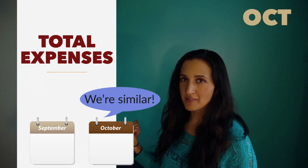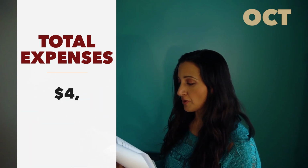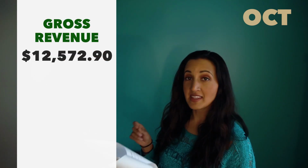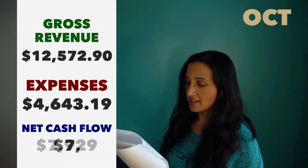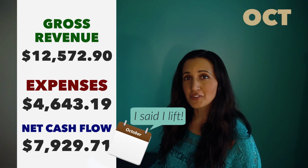So total expenses for the month of October, kind of similar to September, similar to a lot of the previous months. October expenses in total came to $4,643.19, which means that the net cash flow in the month of October was very strong. That cash flow was $7,929.71. So October was a very strong month. But don't get too excited about that because November turned out to be not so nice of a month.